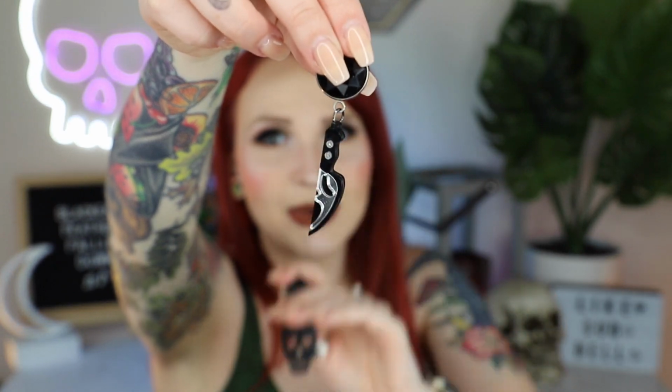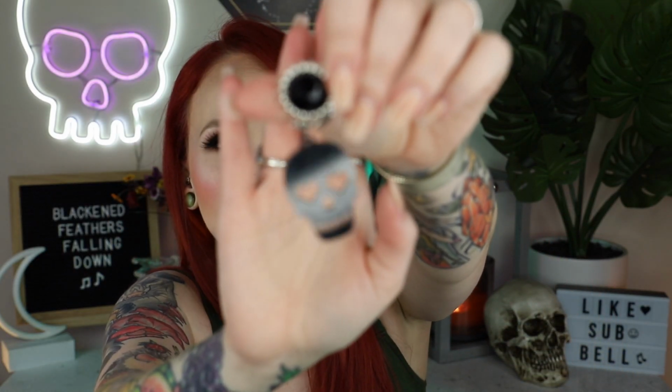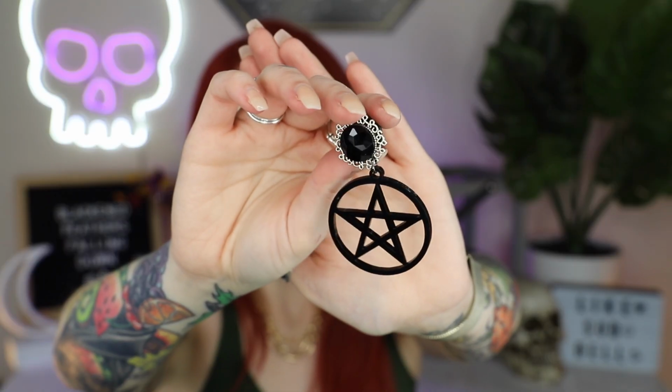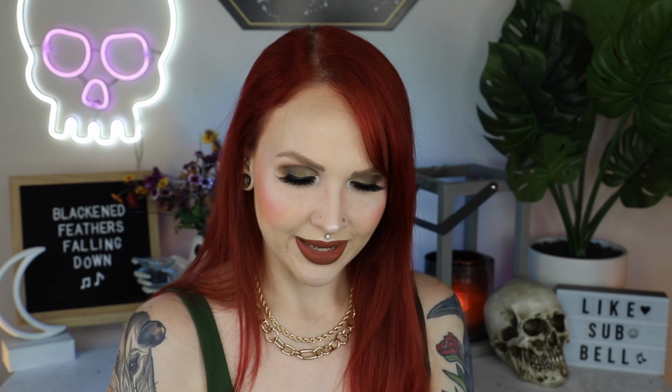First one that I've gotten is this Scream knife. I've gotten so many compliments on this one. Next is this skull with hearts for eyes. And then we have the little pentagram. I definitely plan to go back and get more.